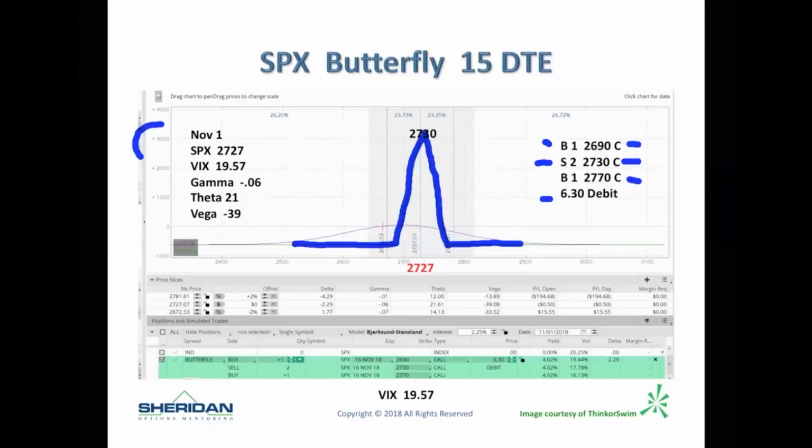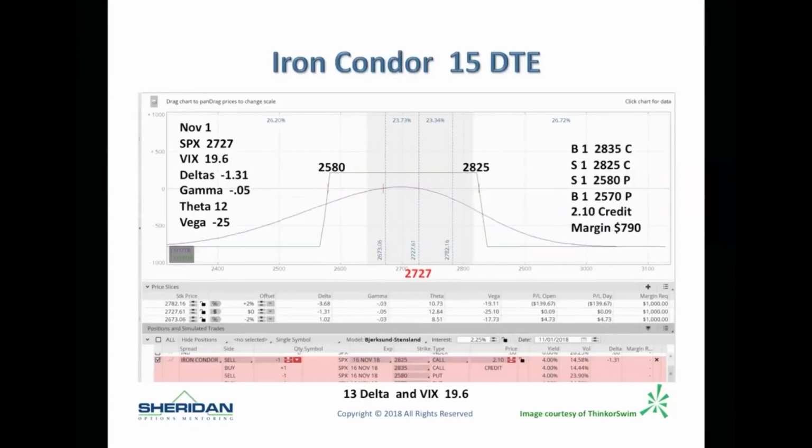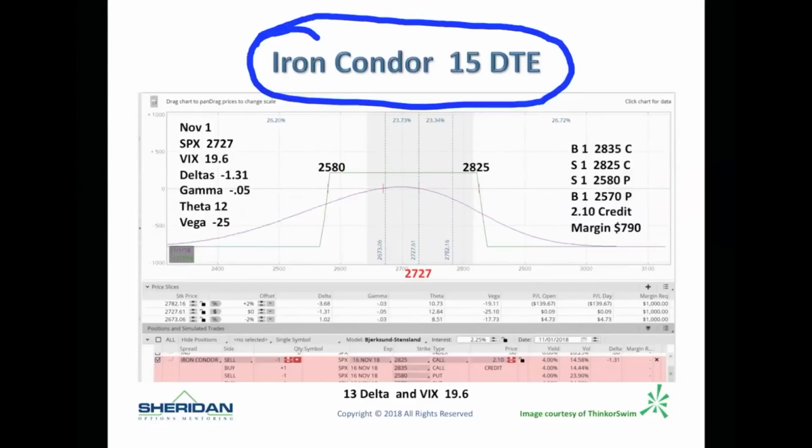We talk about strategies where you're selling that big, juicy apple, those at-the-money options. That's a butterfly or a calendar. And those are some of the strategies we are going to talk about. And then here's an iron condor, which is something I'd be looking at more than a calendar trade in this environment. Why? This has got the same foundation as a double calendar.